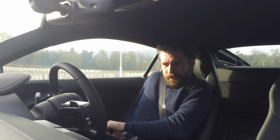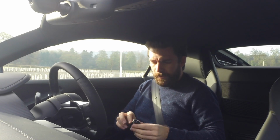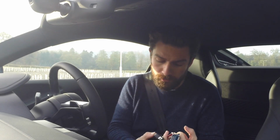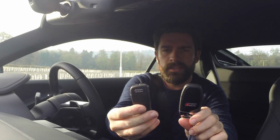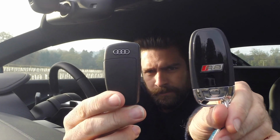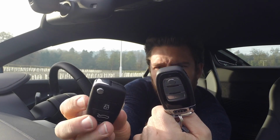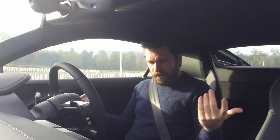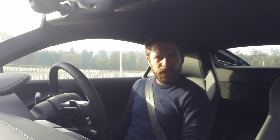By the way, I just so happen to have my actual R8 key on me at the minute for a comparison between old and new. I know it's only small, but this is supercar ownership, guys. So yeah, this is what we're sort of dealing with here. Nice little R8 emblem on there, decent shape, lots of chrome. This is basically an Audi A1 key. It's crap. All right, first drive then in the new Audi R8 V10 Plus.